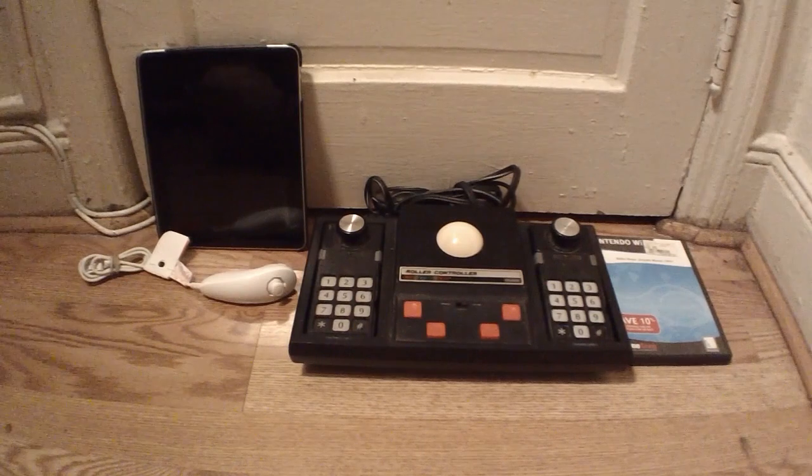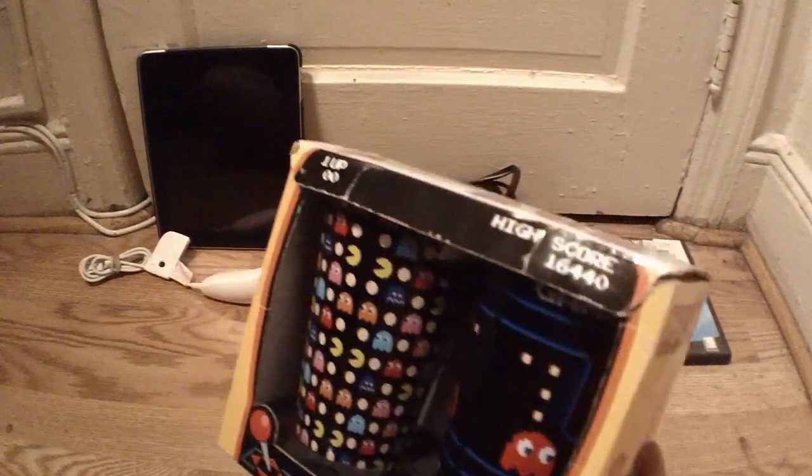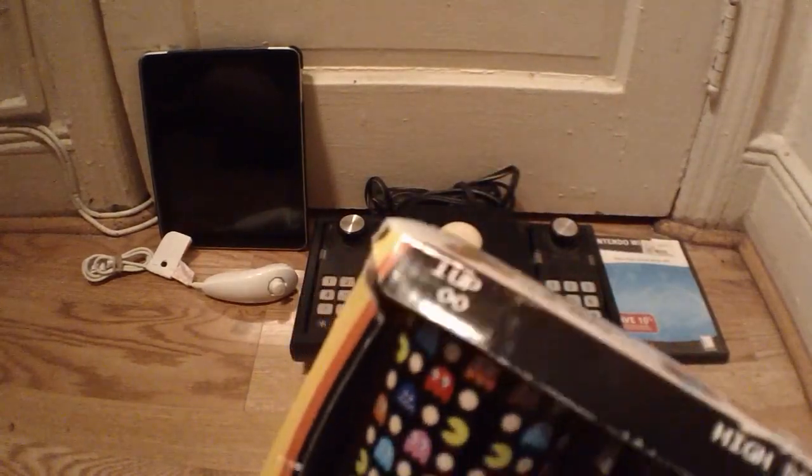So, the first thing she popped out, let me see here, was this. And she was asking $5 for it, and I totally grabbed it. And it's a pair of Pac-Man pint glasses. It's a little bit of a rip here. Well, actually, it's not a rip. It's just more of to open it up. Actually, yeah, that is a rip. But still cool, though. Nice little display piece.